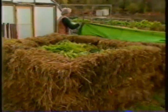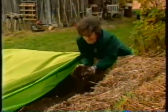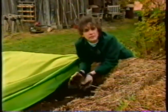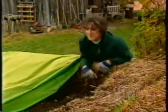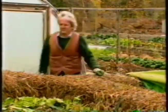And here it is. Oh, look at that great stuff. You can tell your compost is finished when it just looks like good, rich, fertile soil. You can't even distinguish the stuff that went into it before it broke down. Unless, of course, somebody's forgotten to chop up the old cabbage stems. There you go, Elliot. Well, I guess we'll just have to put it back through the process again.